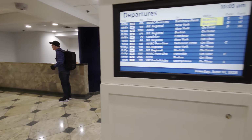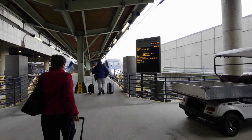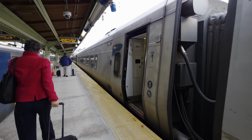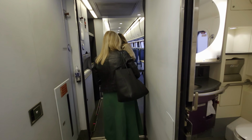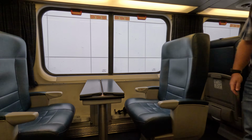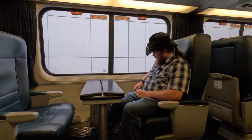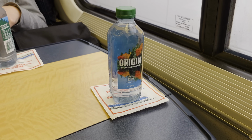Our train begins boarding, so we get ready to head to the platform. Once at the platform, our train is waiting for us and we board right into Car 1, first class. The seats are very spacious and comfortable. We'll take a closer look at them in a few moments. Before long, our attendant comes around and offers us free water before we depart. And just like that, we are off and already on our way to New York, so let's sit back, get some work done, and enjoy the views outside.